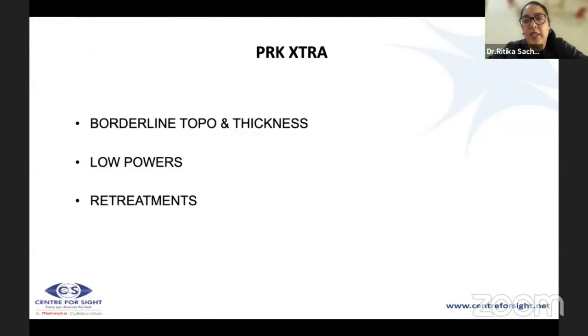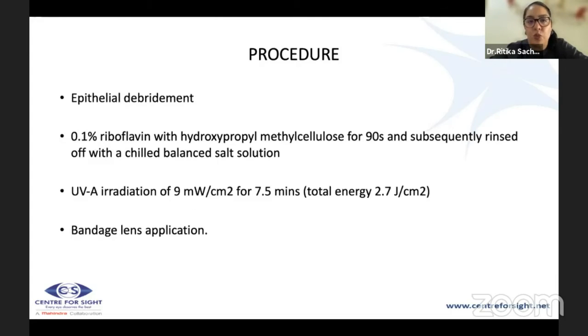PRK extra is something that I think has become more popular than LASIK extra, because if you are dealing with a patient who is more likely to develop ectasia, you don't want to make that patient undergo a flap, which causes the greatest amount of biomechanical weakening. So PRK extra is reserved for patients who have borderline topo or thickness, and patients who sometimes need retreatments and may have a lesser residual stromal bed.